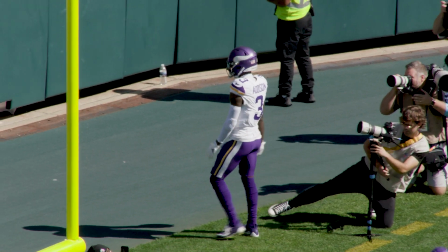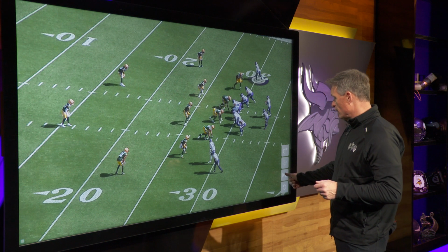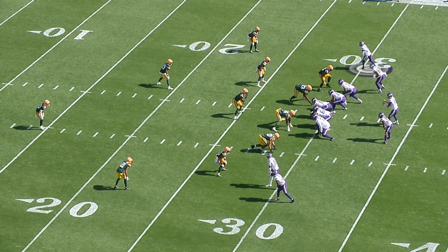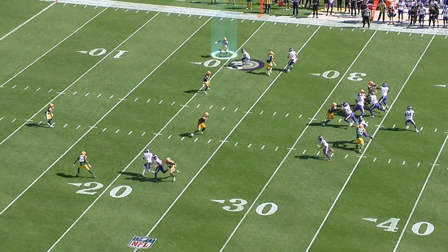Touchdown! Welcome back, Jordan Addison. You can run route combinations with all kinds of different guys. In this case, we're going to get Josh Oliver going in motion. But the stutter and go, the double move, Jordan Addison is so unbelievably good.